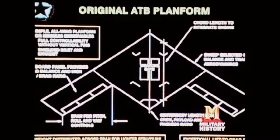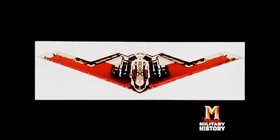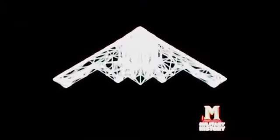Northrop was back in black. They began developing an advanced technology bomber, which would be called the B-2. One of the major challenges was its shape. The company opted for a flying wing design.